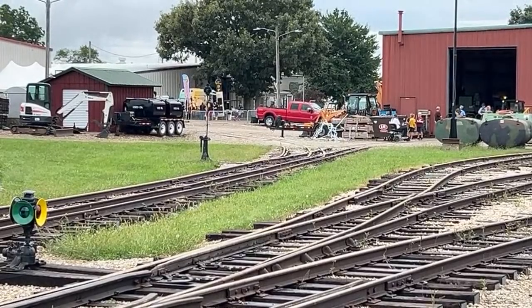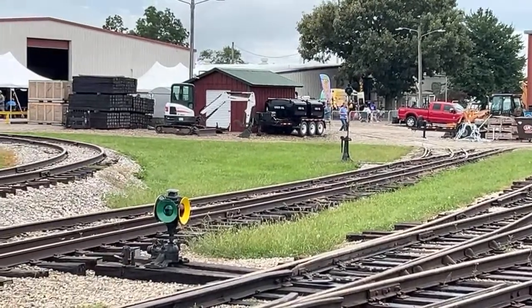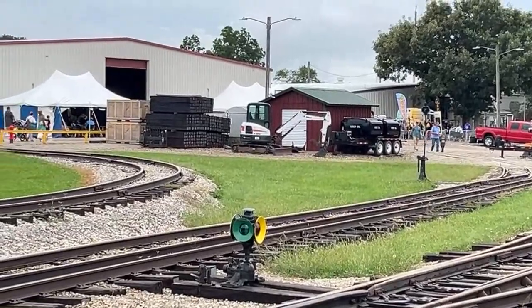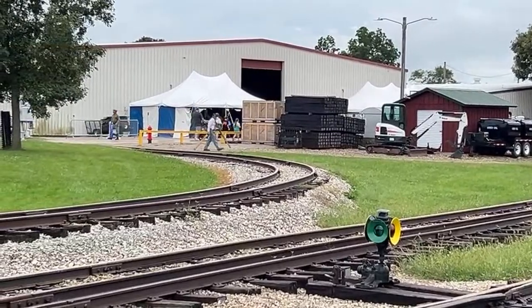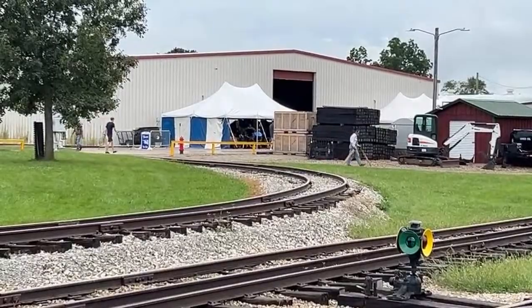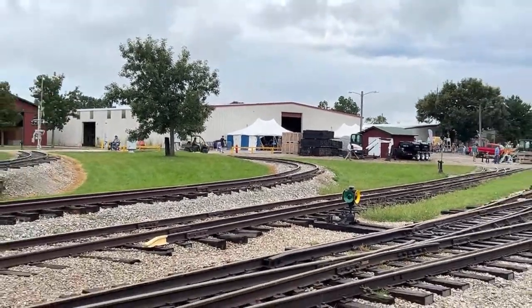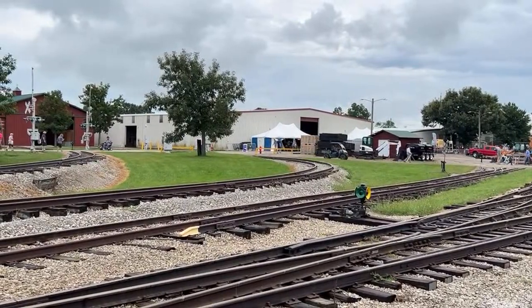It's pretty neat. That switch will actually take the track that switches off there into the museum building, and the tracks are all still in there. The tracks go all the way through the building, and that's where Midwest Central would store some of their passenger cars during the off season. And I can actually remember one time we came to the museums when the reunion wasn't going on, and some of the cars were in there.